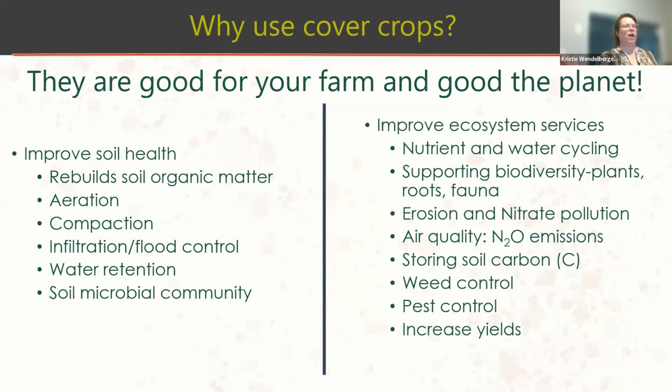So why use cover crops? Well, they are good for your farm and they're good for the planet. They improve soil health: they rebuild soil organic matter, aeration, compaction, infiltration, water retention, and the soil microbial community. They improve ecosystem services: nutrient and water cycling, supporting biodiversity, erosion and nitrate pollution, air quality, storing carbon, weed control, and pest control. They can also help increase yields, because healthier plants growing in healthier soil give you more yield.